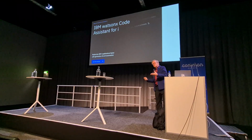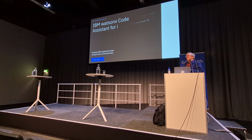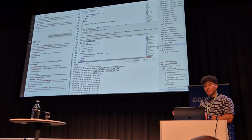During the presentation, Steve mentioned the newly named watsonx Code Assistant for i, and during the conference, for the first time, you could get to see it in action. Therefore, I joined Adam Shedevy, a software development engineer at IBM, to preview the tool. Adam showed the assistant in action, explaining and summarizing code.